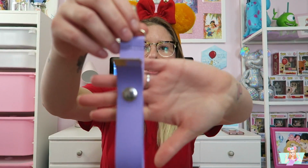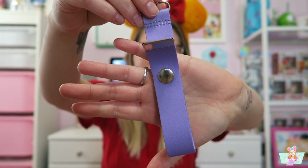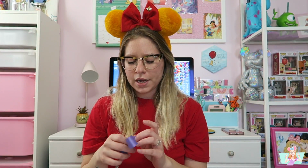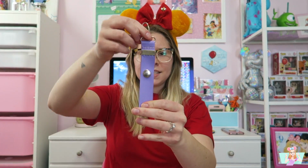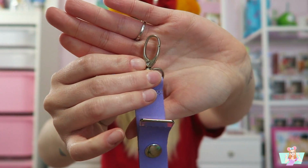The first item was actually purchased for me by Jessie, aka Disney Miss Cherry, if you will. She purchased this ear headband lanyard. It's done by a company, I believe sewn by Fairies. I will leave the link down below, but what you do is you unsnap it, you loop your ear headband through, you snap it back together, and it gives you the lobster claw clasp to put on your backpack, so that way your ears aren't getting smashed.